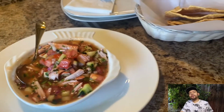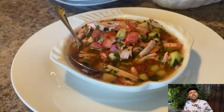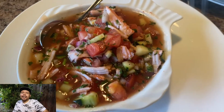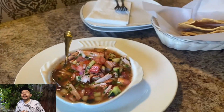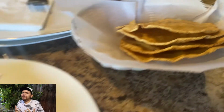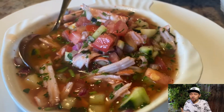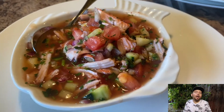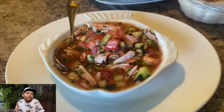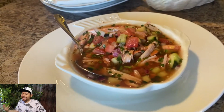Some restaurants give you chips and salsa to get started for free, right? But this restaurant actually changes up what they give you for free every single day. So today that I came, they were actually giving away ceviche de jaiba. And I thought that was so awesome, you guys, because I've never gone to a place that gives you ceviche de jaiba or any ceviche to start off for free. So that's really awesome. Every day they do change it up. So if you come a different day, they're gonna give you something completely different. So I think that's awesome because it adds a layer of mystery and it's completely free.